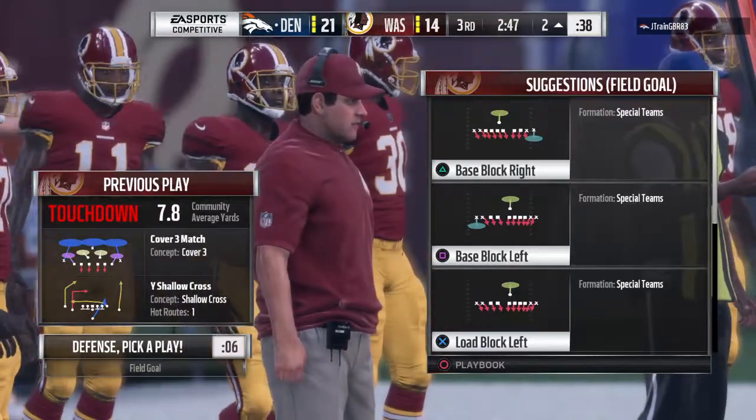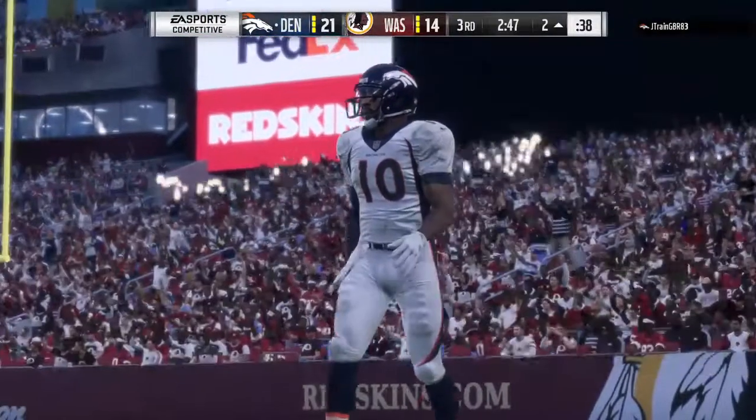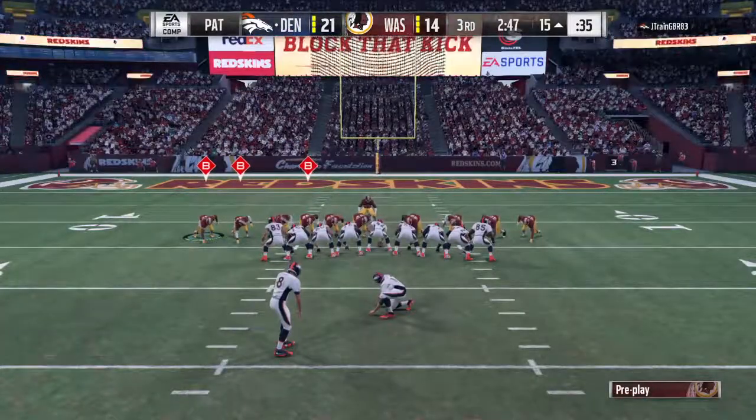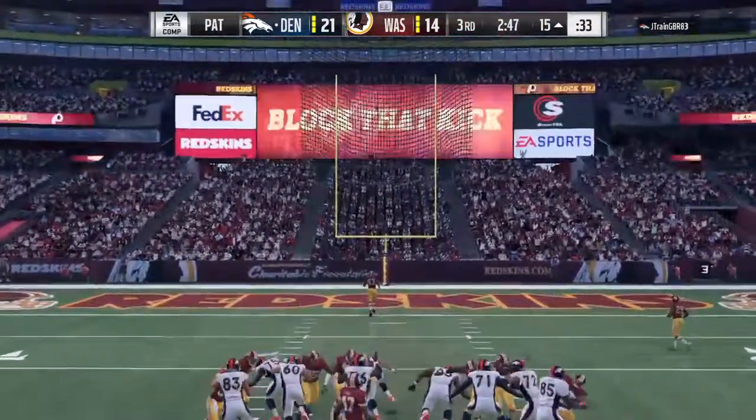Well, that didn't take long. The turnover instantly almost turning into points. And when that happens, a lot of teams have the mentality of let's strike right now. You've got them off balance after the turnover or the takeaway. Let's go get it. And that's exactly what they did.